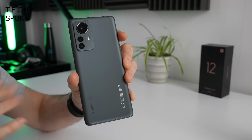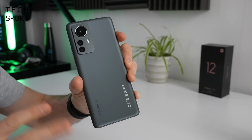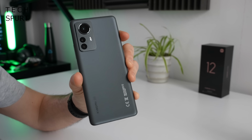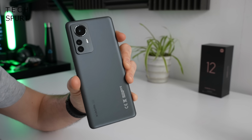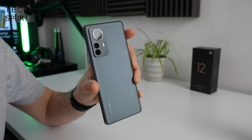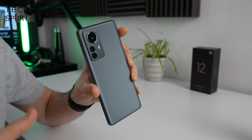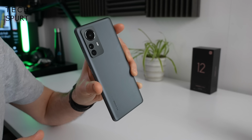This right here is the grey model, very austere, as you can see there. If you just want a smart, business-like, straight down the middle kind of finish, then that's probably the one to go for. Otherwise, you can pick up the Xiaomi 12 Pro in purple and blue. And those are the actual colour names that were quoted by Xiaomi as well, just grey, purple and blue. No unnecessary jazziness, no asteroid trail blue or swollen testicle purple.